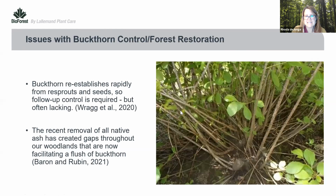And you've probably all seen this before, where once you cut it, it has wonderful offshoots. It grows from those little stumps so well. So you actually have to come back every other year or so and cut all those suckers. And then you come back again, and you cut all those suckers. And it's incredibly labor intensive. And it takes a lot of time, and it's ugly, and it's difficult work.